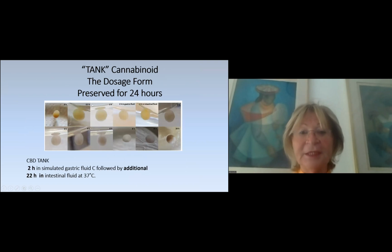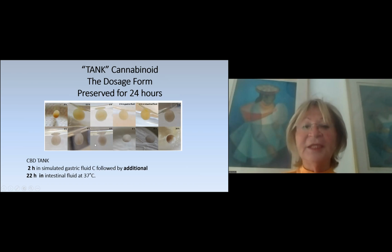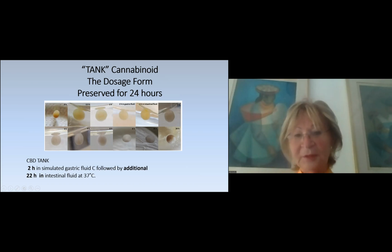Here you can see we have tested the tank, or the CBD tank, by immersing it for 2 hours in the gastric fluid and 22 hours in the intestinal fluid. And you can see that for all 24 hours, the tank maintains its form and structure.